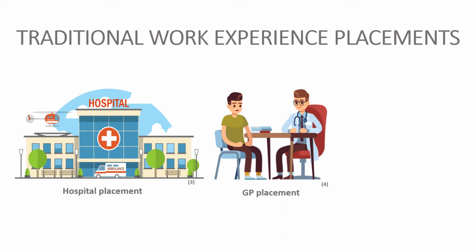Also a GP placement. So a GP placement could either involve you shadowing a GP, or it might involve you performing some sort of admin work at the GP practice. So if you get the opportunity to volunteer as some sort of admin assistant at the GP practice, I would recommend that you take that opportunity with both hands, because it will give you an idea of how the GP practice is run in terms of the admin procedure. And also, as you develop a rapport with the GP practice that you're working at, eventually, many weeks later down the line, you might get an opportunity to shadow the GP. So that's another way of trying to hopefully get some work experience for you.